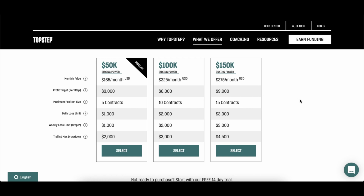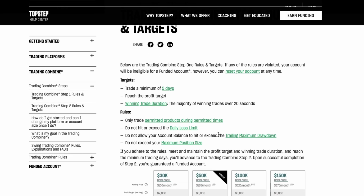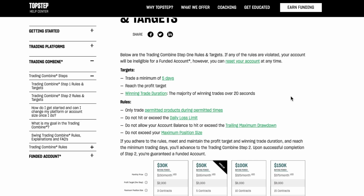I will say up front, Topstep has a 2-step process. Step 1 is trade a minimum of 5 days. Step 2 is trade a minimum of 10 days. The rules in Step 2 are slightly more strict, but as we go through what all the rules are, I'll point out what the differences are between Step 1 and Step 2. So let's look at Step 1, and again, I'm just going to paraphrase this to provide a nice little overview, and I encourage you to come read the details.